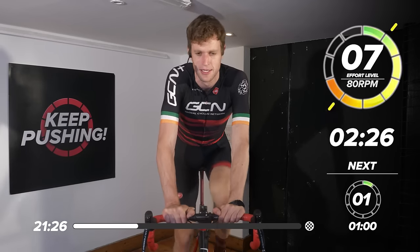How you doing over there, Maddie? Yeah, I'm getting really sweaty now. Getting really hot at the back end of these efforts. This is where it starts to bite in the session, but we're through the bulk of it now. Yeah. So let's make it count. Let's back it up. Only 9 minutes to go, so we've been flying through it, 21 minutes.